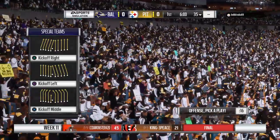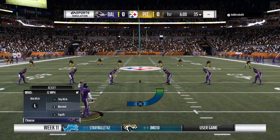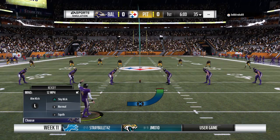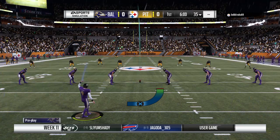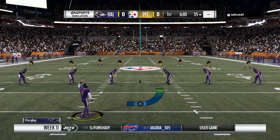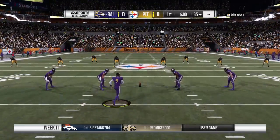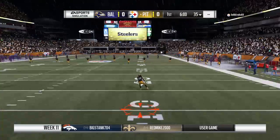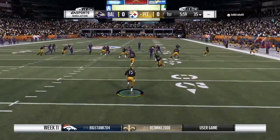Evidence a moment ago. Fireworks, pyrotechnics, you name it. This crowd is ready as their guys get set to match up between the Baltimore Ravens and the Pittsburgh Steelers. The NFL season has hit high gear, and off we go in Week 11 on EA Sports. Returning it, John Ross.